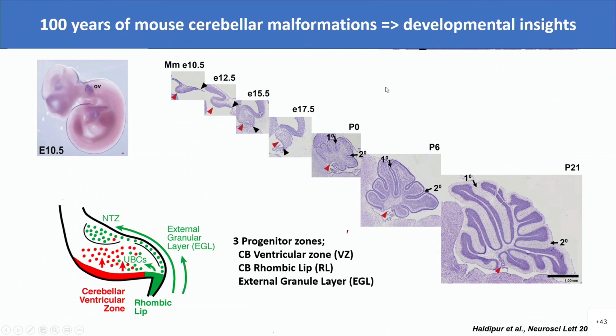And because we know how the cerebellum develops in a mouse, the premise of my career has been that because we understand how the mouse develops, we should understand how the human develops, and we should be able to understand these human malformations. So to get there, I'm going to show you a really brief overview of mouse cerebellar development so that you can understand what I'm going to talk about in human.